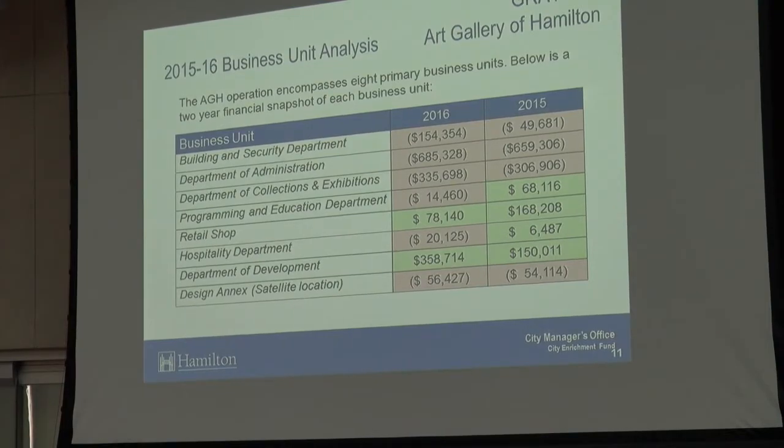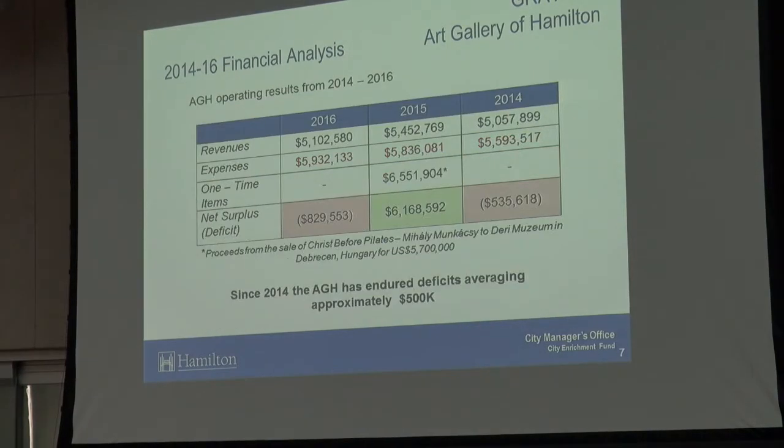I think it's slide 7 to me. Could you please go back? I've tried to calculate. There we go. So if I heard you correctly, in 2015 they were able to sell a piece of art, and they are now $6 million in the good. And then in 2016 they're $829,000 not in the good. So what do their reserves look like? If this was a $6 million asset, and then it went to almost a $1 million deficit the very next year, do they have reserves? What did their reserves look like?